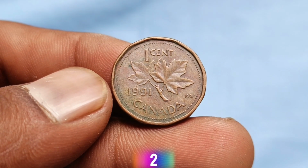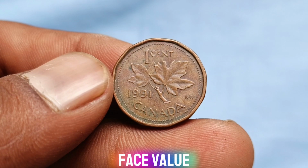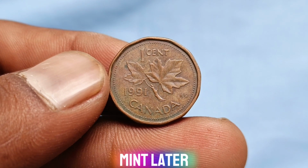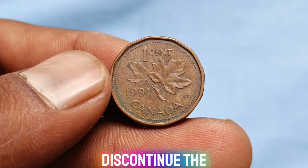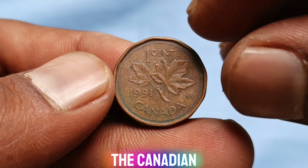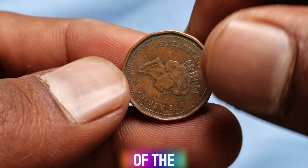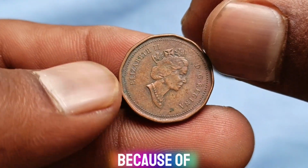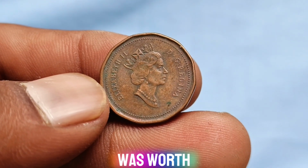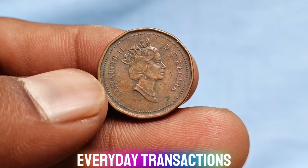By the 2000s, the cost to produce a single cent often exceeded its face value, a key reason the federal government and the Royal Canadian Mint later decided to discontinue the coin. In fact, after years of study and debate, the Canadian government officially announced in 2012 that production of the penny would be phased out because of economic inefficiency, each coin costing more to make than it was worth, and because it was no longer useful in everyday transactions.